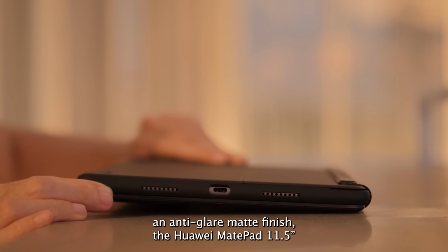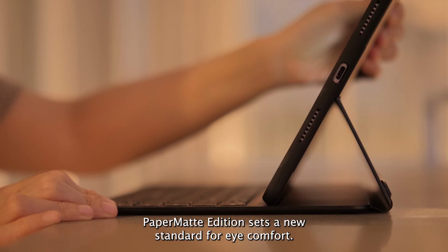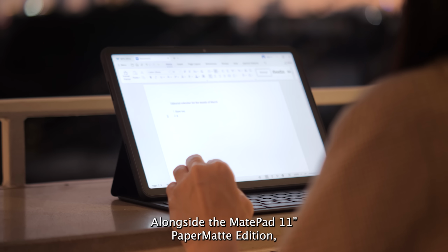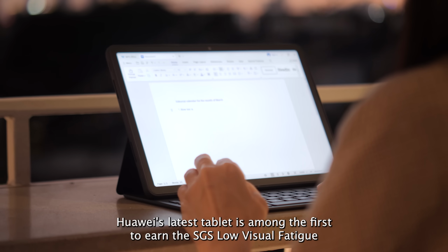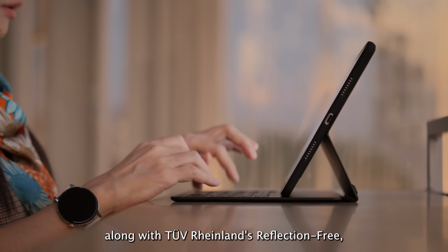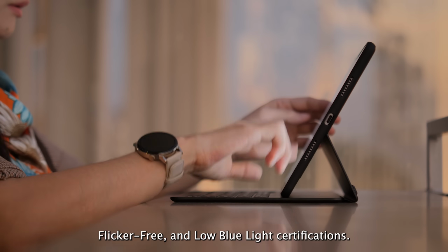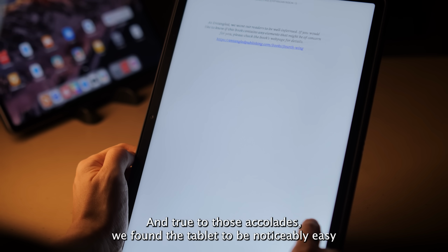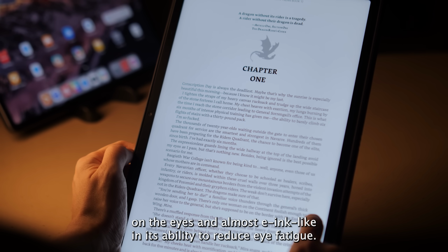Besides having an anti-glare matte finish, the Huawei MatePad 11.5-inch PaperMatte Edition sets a new standard for eye comfort. Huawei's latest tablet is among the first to earn the SGS Low Visual Fatigue Premium Performance Certification, along with TÜV Rheinland Reflection-Free, Flicker-Free, and Low Blue Light certifications. And true to those accolades, we found the tablet to be noticeably easy on the eyes and almost e-ink-like in its ability to reduce eye fatigue.